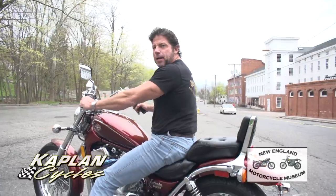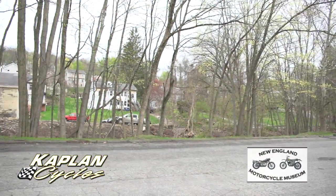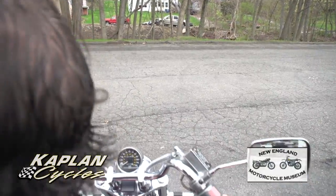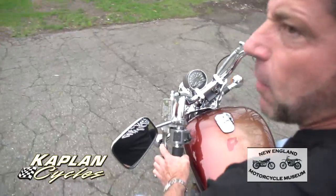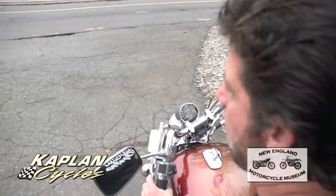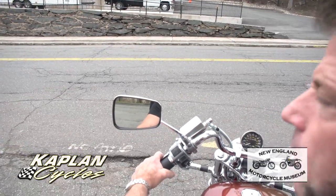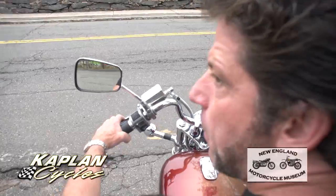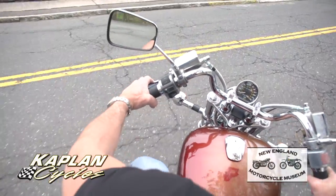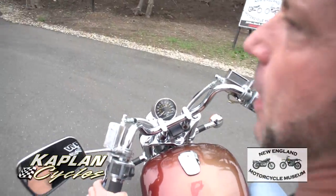Hop on, we'll take a ride back up to the shop. This bike is really, really low to the ground. It's got a low seat. I'm 6'2" and it fits me perfectly. But if you have a short inseam, like my girlfriend's 5'4", she could ride this thing no problem.